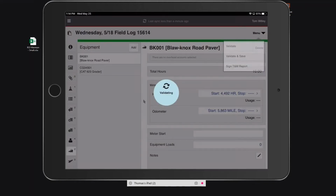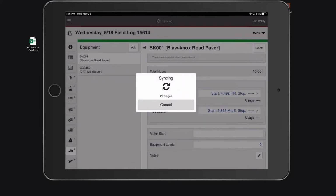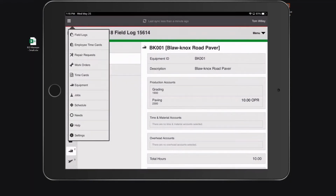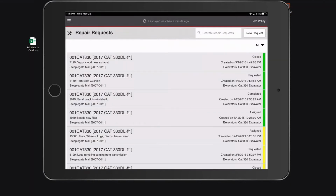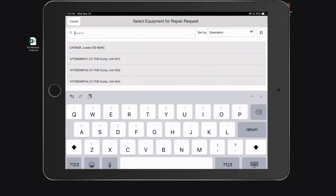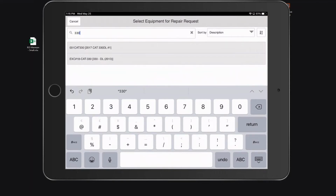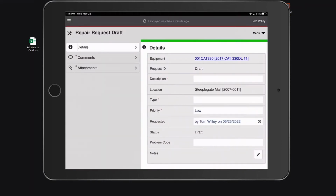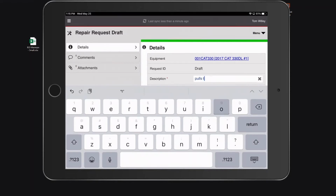The next thing is the ability to put in those kind of repair requests. So not only can I put in these meter readings, but if I'm allowed to, I also have the ability to just send in some type of request. So again, rather than putting in a passive-aggressive sticky note or having to call or text or email, I can simply go and say, look, I want to put in a request for this piece of equipment. I look up the piece of equipment that I want to put in the request for, and I could see any of the requests that are out to hopefully prevent me from putting in a duplicate request. I'm just going to say here, this pulls to the left.